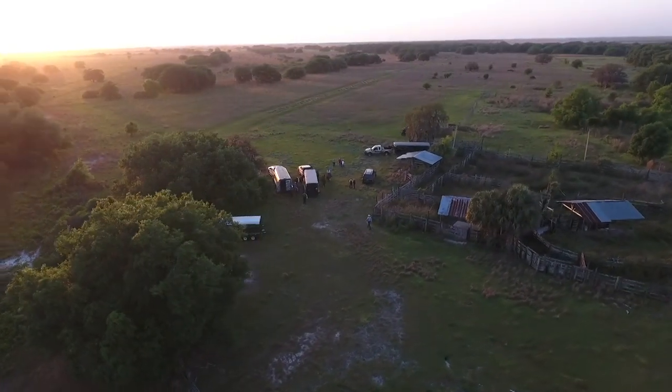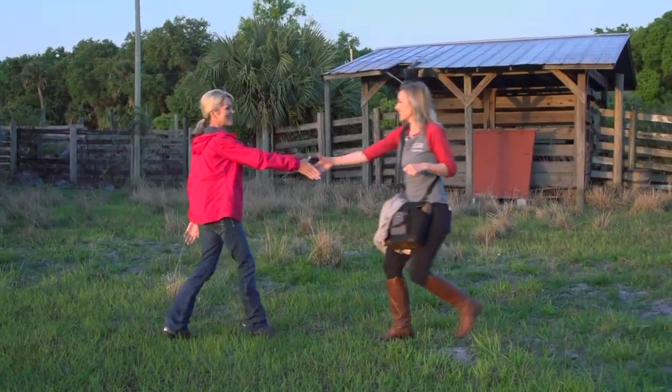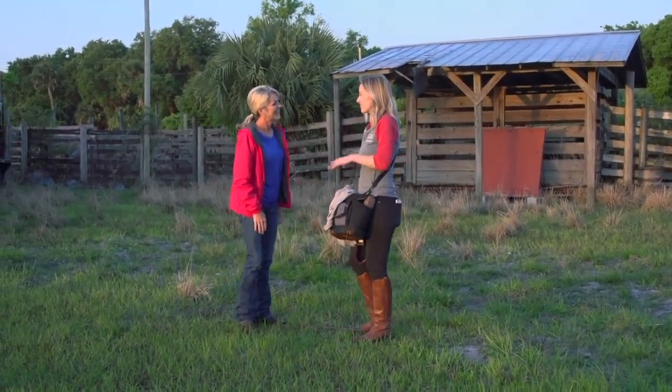Today we're at Crooked Lake Ranch to meet the McCullers family, working together to raise cattle, horses, and a garden. We're up with the sun, joining them on an early morning cattle drive.